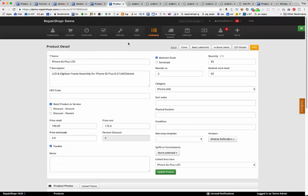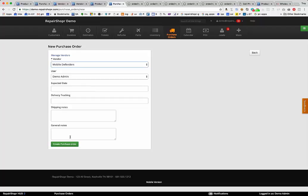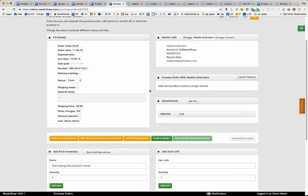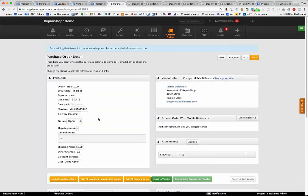So from there, anytime you make a purchase order, and you have a purchase order for Mobile Defenders, I'll just go ahead and make one new purchase order. Mobile Defenders. This isn't the fun way to do it, but it'll illustrate it for the sake of this demonstration. But there's a pending order screen we hope everybody starts to use. We can cover in Q&A if you guys want later. So this is a purchase order in RepairShopr for the vendor Mobile Defenders. And then I think I have a product set up here.